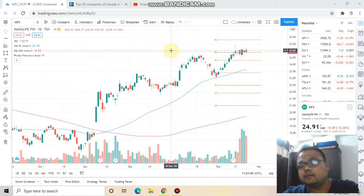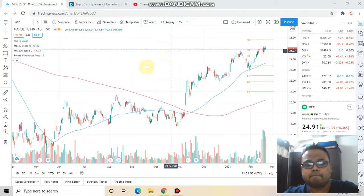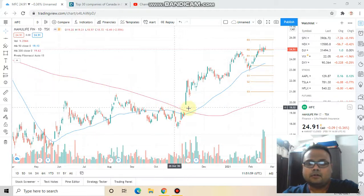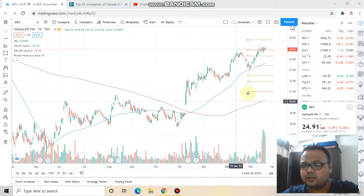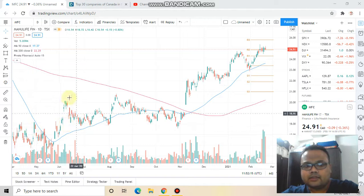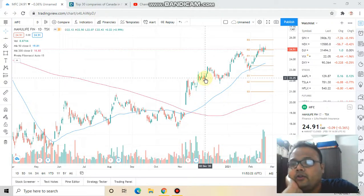To understand better, we'll just zoom out the chart a little. After zooming out, we can see that the stock is trading above the 200 period moving average. That's a good sign. Taking support at the 50 period moving average, that's also a good sign. And after this consolidation period, right now the stock is in an uptrend, trading at 24.91.